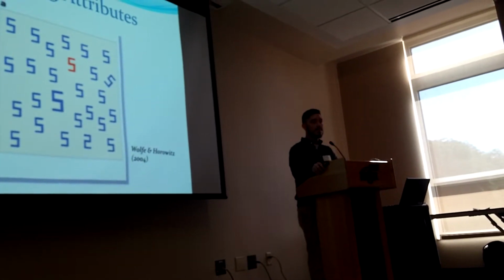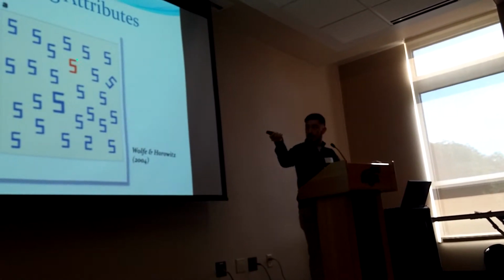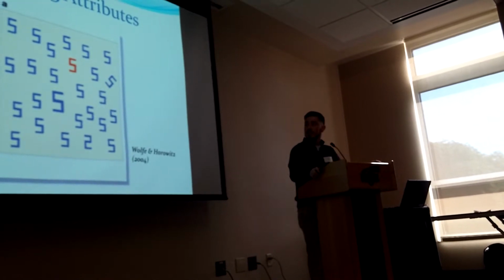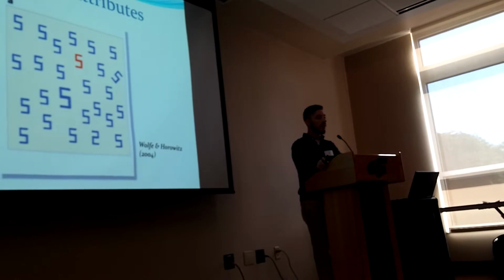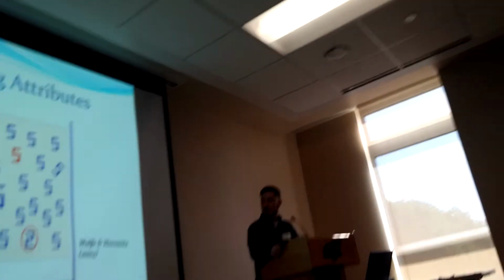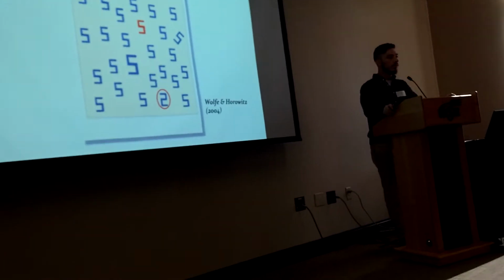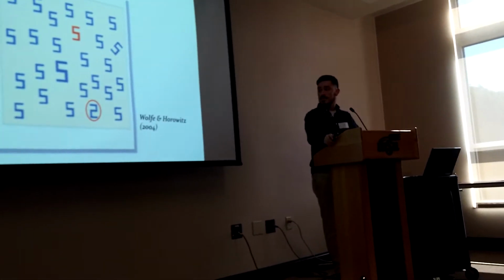Three of the guiding attributes that they identified were color, size, and orientation. And so you can see that those pop out in your field of view more than any of the other ones for the most part. So you probably didn't notice that one. It's just because it doesn't have any of those guiding attributes to guide your attention towards it.